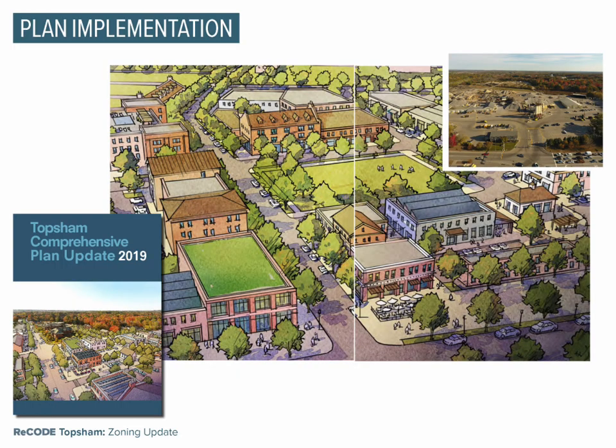All of these regulations were written with the vision documented by the comprehensive plan in mind, where new, walkable, mixed-use development is encouraged in the Topsham Center area, but at a scale and character appropriate for the town. Thank you to town residents for their input into the comprehensive plan, which was critical toward ensuring these new regulations will implement their vision for the future of Topsham Center.